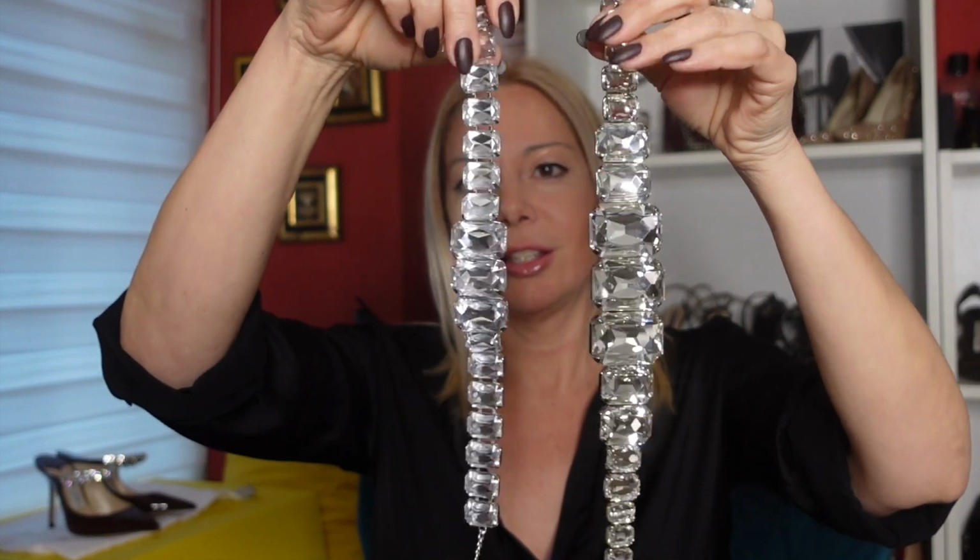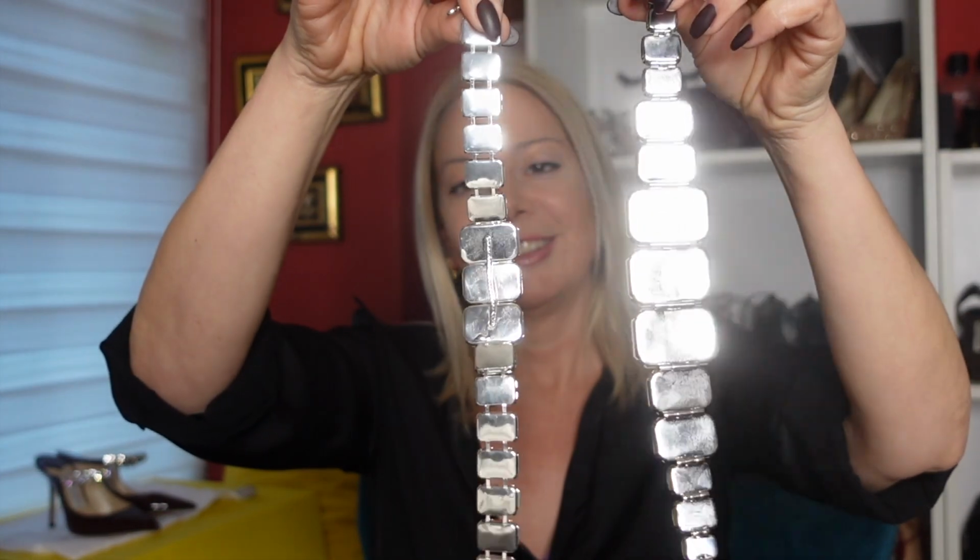You can see the difference immediately in size. I'm gonna show you the other one in comparison. So you can see the original is much bigger than this one. So the first thing we have to do is get rid of the tag, of course. So this one has, oh, there's another tag here.